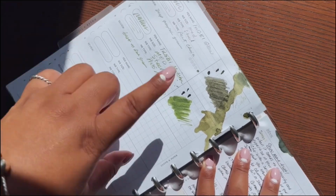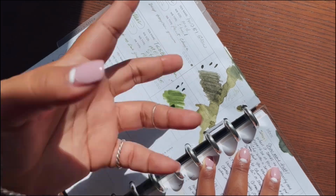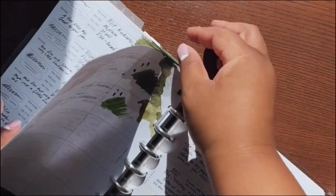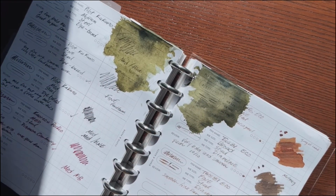And yeah, I was in the midst of putting it on this page with the greens, and blow, it fell right here. So it's fine. Okay, everything happens for a reason.